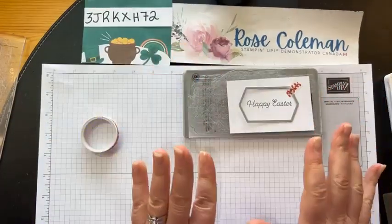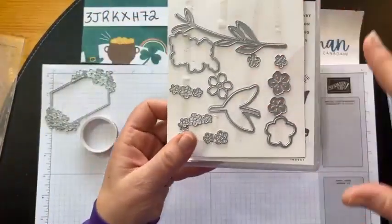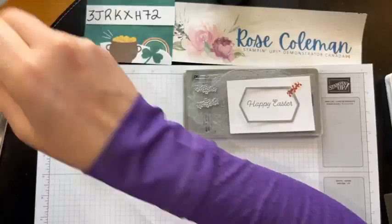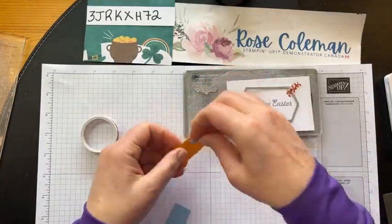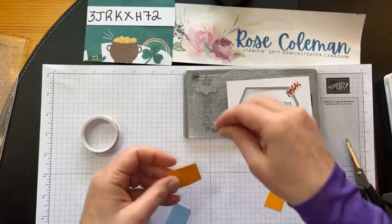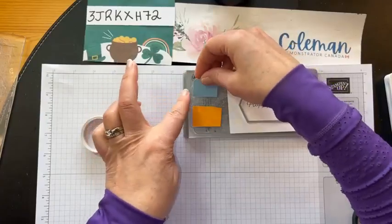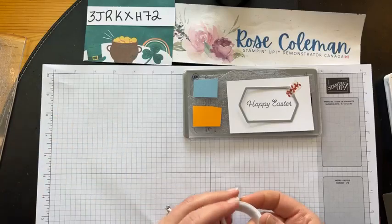I also want to cut out some little flowers from our dies here. Stampin' Up! has given us lots and lots of little dies, and I'm going to use these two. They're identical, so I'm going to use both of them and run them through my machine with Mango Melody on one of them. Got a little too much here, so let's just trim that off. I like to put the dies, whenever I can, if I'm not lining up a stamped image, with the blade pointing up. I find that they cut out really, really well that way. It's just one of my preferences.